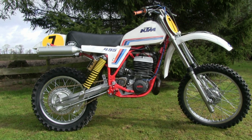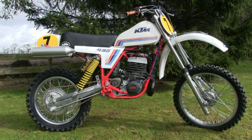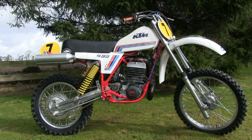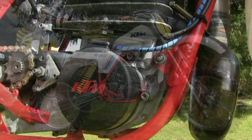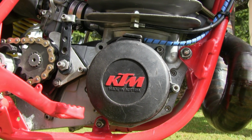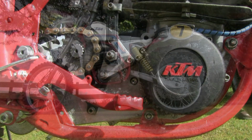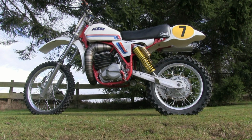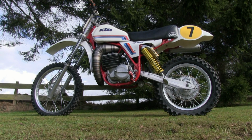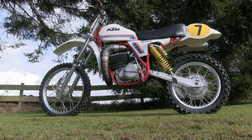Next featured machine from the Brian Allardyce collection is this immaculately restored 1981 495 KTM. Now these machines, of course, were absolute rocket ships in their day, and next to the 1981 490 Maico, these have to go down in history as possibly the second best motocross machine of their time. Now, Brian fully restored this machine to this fantastic condition, and he still uses this bike to this very day.